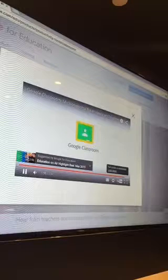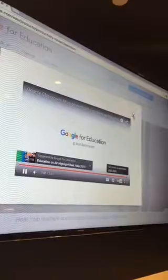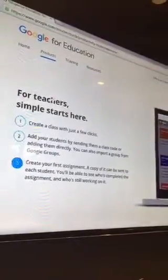So it's like Classroom, they can just work on it from their laptop and everywhere on mobile devices, right? Pretty cool. That is called Google for Education. For teachers, a simple start right here. Okay?